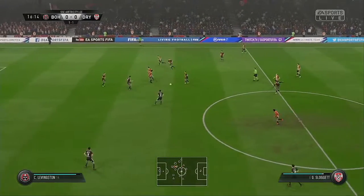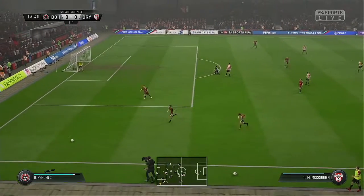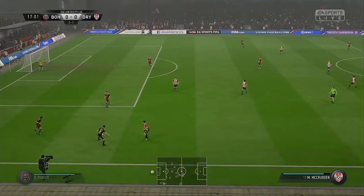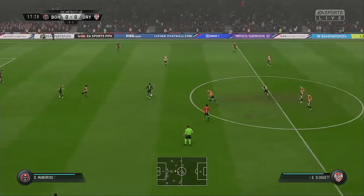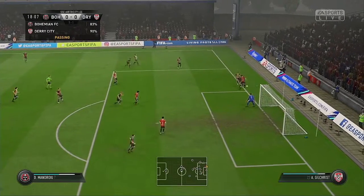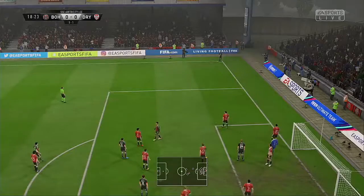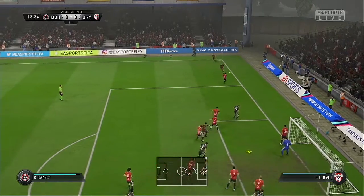That's cut out. And it's out of play. To Barry. Devaney. Trying to switch on the attacking power in this situation. And the decision is a corner here. Gone short with the corner.